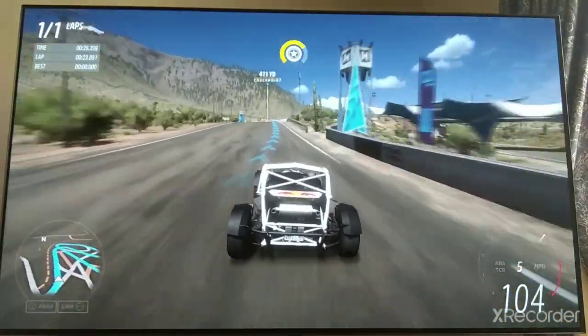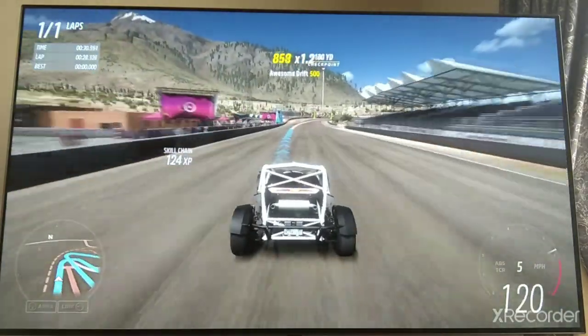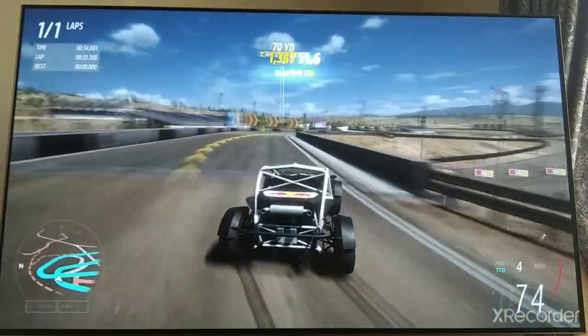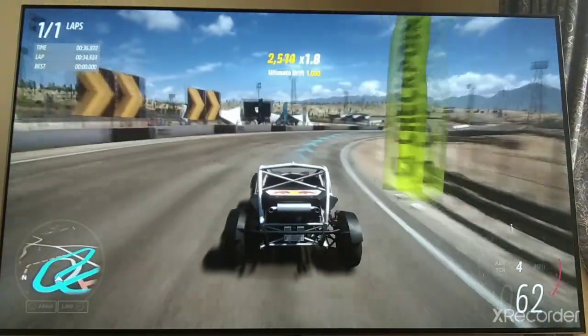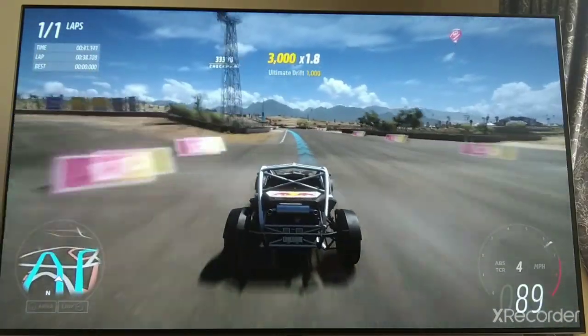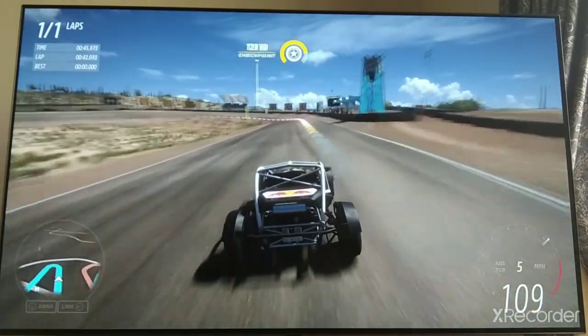Jesus Christ, this car likes to oversteer. Let's see, hopefully I'll be able to combat this in the, oh no, I spoke too soon. Jesus, this is even more of a handful to drive than the Atom. The Aero and the Atom was going so much faster.